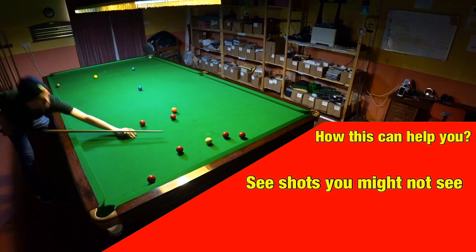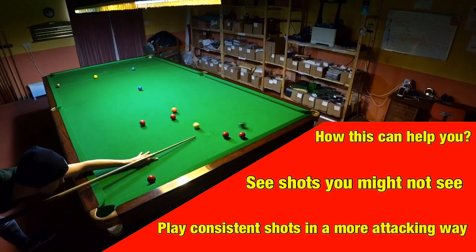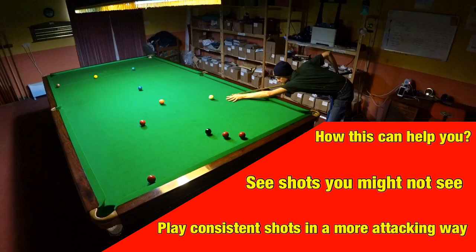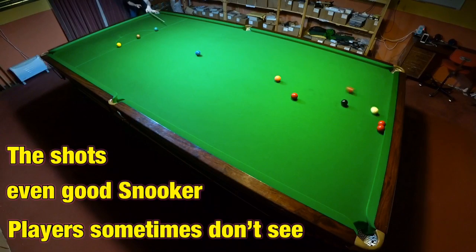This is because they'll see ways of playing shots that you won't, or they will have the confidence and the knowledge to take on a shot that you don't see as on. But this video is here to help you do something about that, so you can hopefully play shots that you previously hadn't considered, starting with some thin cuts.